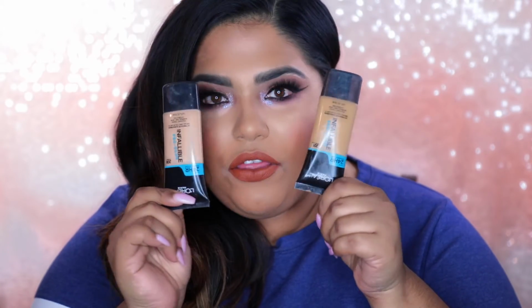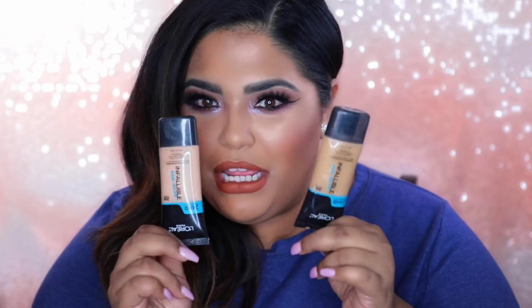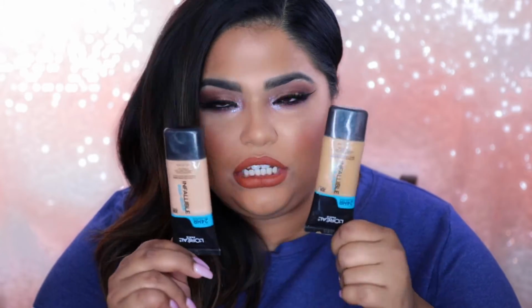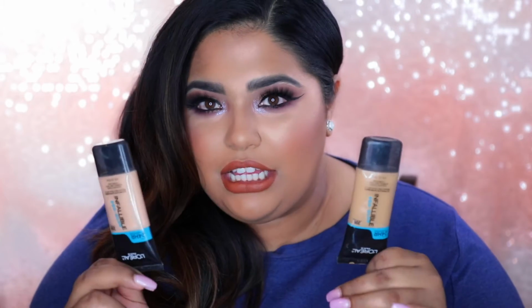Last month and this month, I have two foundations I want to share with you guys that I have been hooked on. I've been hooked on the Pro Glow Infallible Foundation for a light to medium coverage look, kind of like an everyday foundation. The reason why I have two is because I have a challenge with matching foundations to my skin tone. Either I'm too yellow, too pink, too orange, the drama is insane.